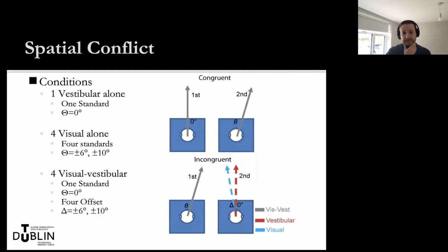So the experimental design, there was one vestibular alone condition, which you have to choose left or right. I had 4 visual conditions, 4 multisensory conditions, 5 actually technically, where there was conflicts and the conflicts got larger, left and right.